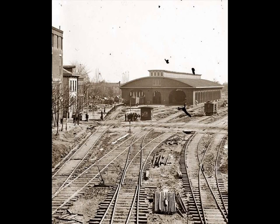The first one was built in 1853. It was a pretty simple open-air structure, really just a series of brick arches and a long vaulted shed roof. It was also known as the train shed. And it was called Union Station because it served several railroads, all the railroads that came into the city. It was the passenger station.